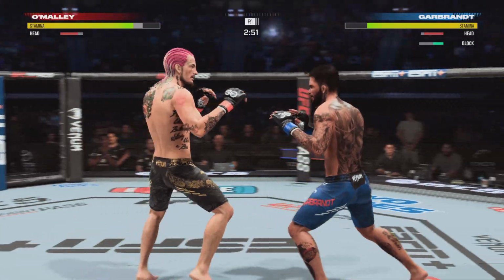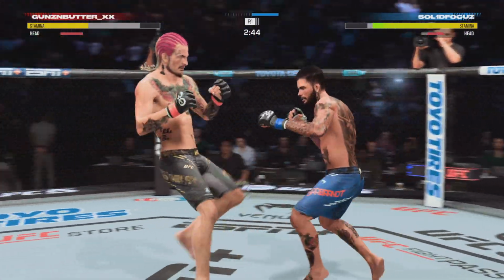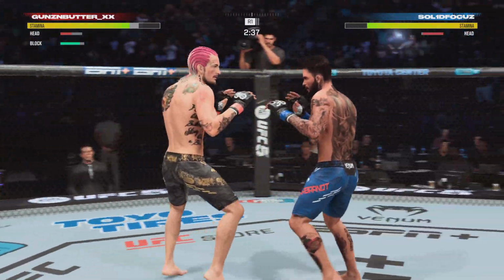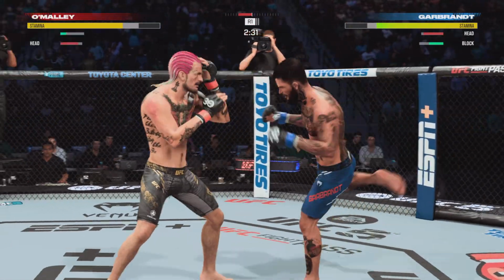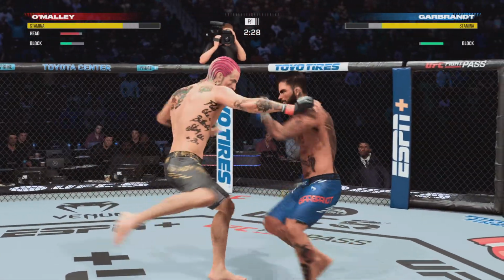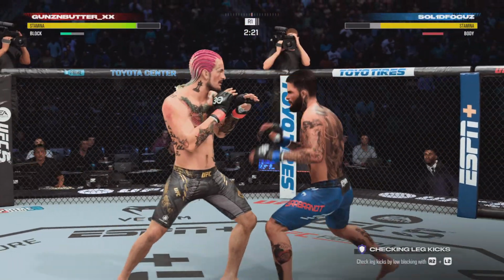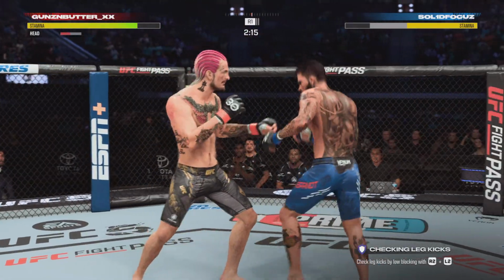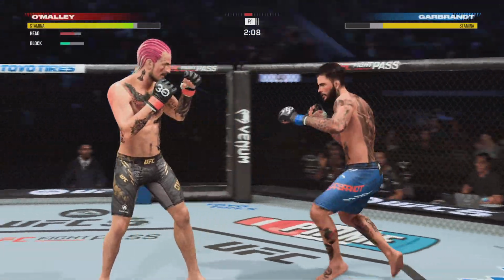Good block there. Oh, big left hand. We'll see if he can follow it up. Nice. When he gets close, he throws, he lands. Lands a shot to the leg. And another nice leg kick here by O'Malley. They're so evenly matched. They're going tit for tat.